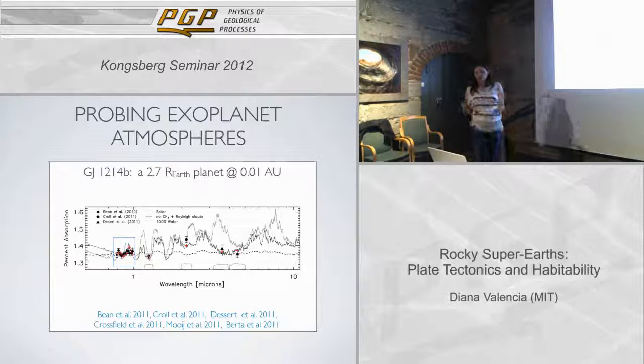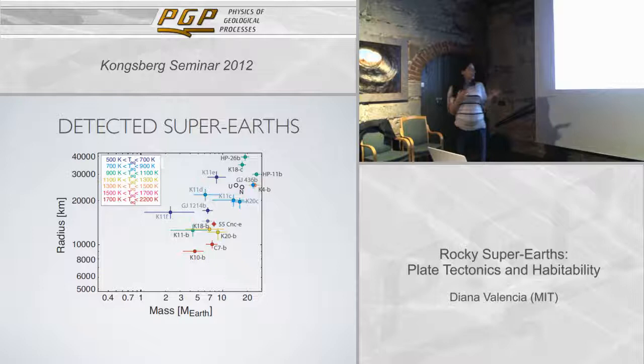So let me now introduce to you the actual detected super-Earths. So in a diagram where I show radius versus mass, they plot over here, and I've color-coded them corresponding to temperature. So you have Uranus and Neptune here for reference. Earth would be something around here. And you see that they are larger, and they have quite a distribution in radius.